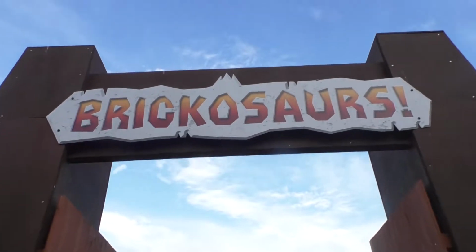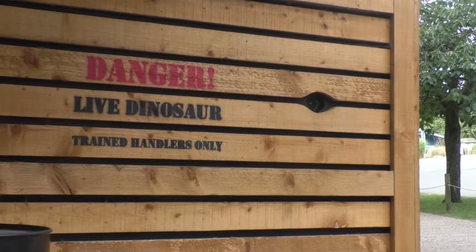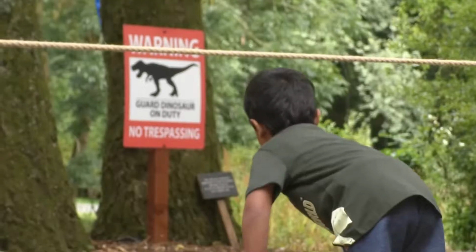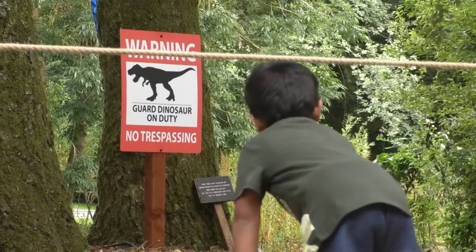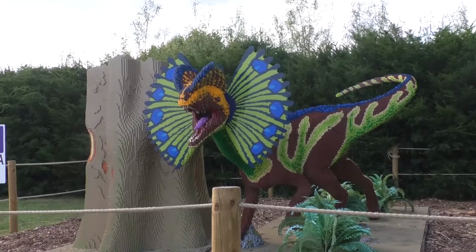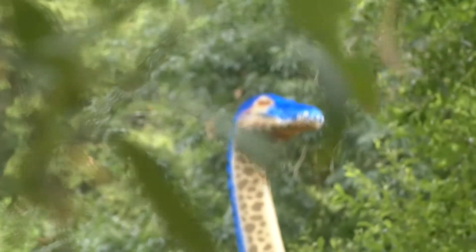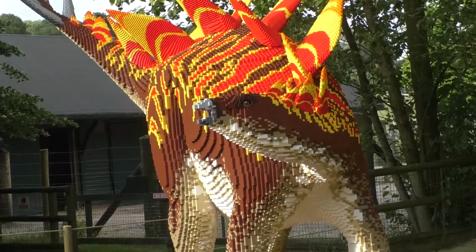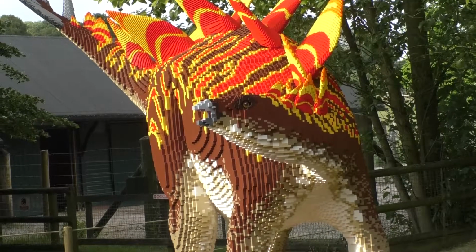Welcome to Brickosaurs Park. Dozens of children gathered at Marwell Zoo to see those creatures that once roamed our planet. We've got some fantastic new creatures that have just arrived. An amazing plesiosaur, seaborne dinosaur down in our pond, a fantastic stegosaurus, and of course some old favourites as well, as you can see behind us here.